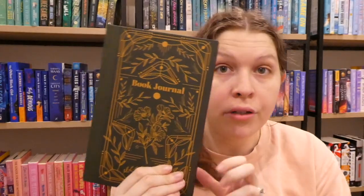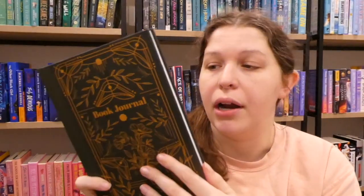Okay, let's see. Let's grab another thin one. Oh, this is cute. Okay, so this one, it just says book journal on the front, but it is very decorative. All right, it's thin. I don't know if I like a thin book journal or not, but it's hardcover, and I do enjoy that. All right, and it's just plain and simple. Reading log. Okay, let's get into this.